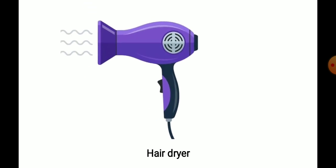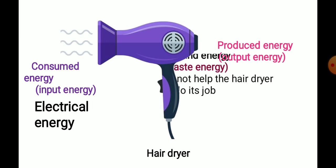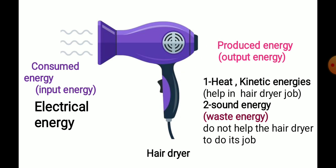Hair dryer. The consumed energy or input energy is electrical energy, and the produced energy is heat energy and kinetic energy. But the sound energy is a waste energy because it doesn't help the hair dryer to do its job. So, sound energy is a waste energy. Give reason: it doesn't help the hair dryer to do its job.